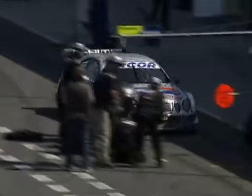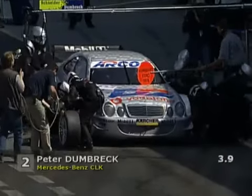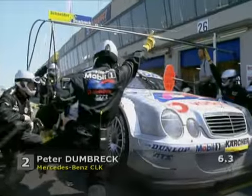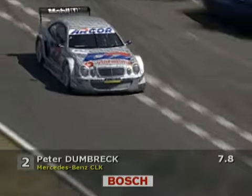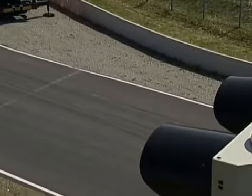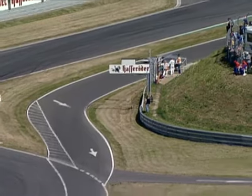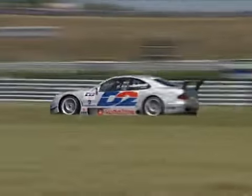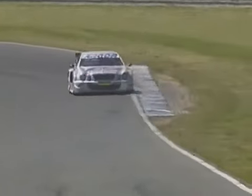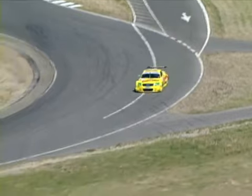Here comes Dumbreck into the pits. So the second of the pits being made. Peter Dumbreck, the teammate of Bernd Schneider. He's out in 7.8. He's kind of hoping, I'm sure, that he's going to be able to make up some ground when everybody else pits. He's having his share of problems here. He's not running as strong as he has in the previous races. He's been a factor most of the time. He drops all the way back to, well, he's going to go all the way back to probably around 20th position after all is said and done here.